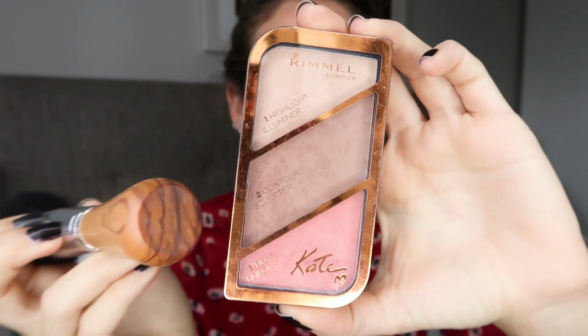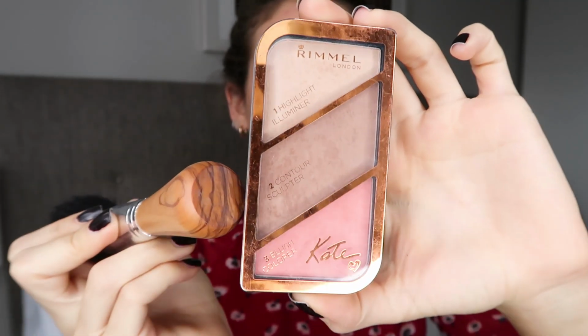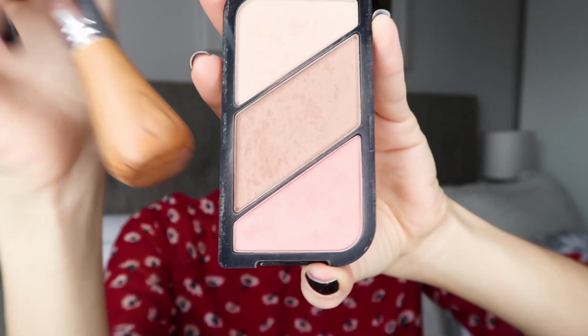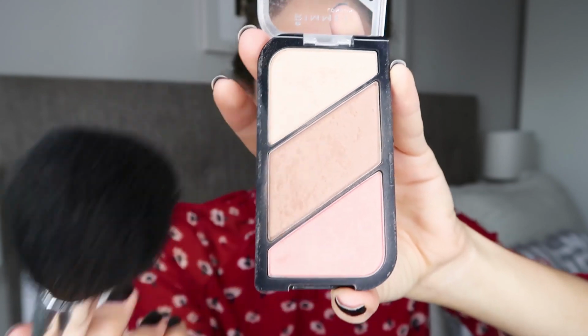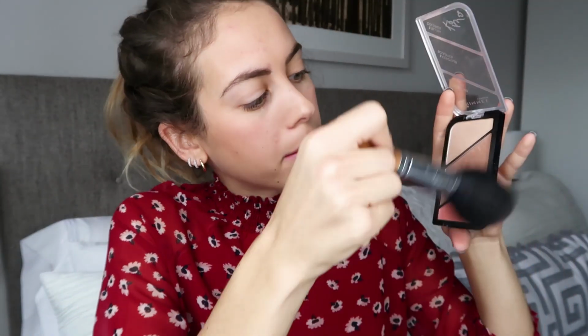Next, I've been using this Rimmel London highlighter and bronzing palette. And it has a highlighter, a bronzer, and a blush. I don't usually use the highlighter unless I'm doing some sort of contouring, so I usually just use the bottom two, and I mix them together and then give myself some color. I'm finally not the ghost of Christmas past, so it's time to put on my eyeliner.